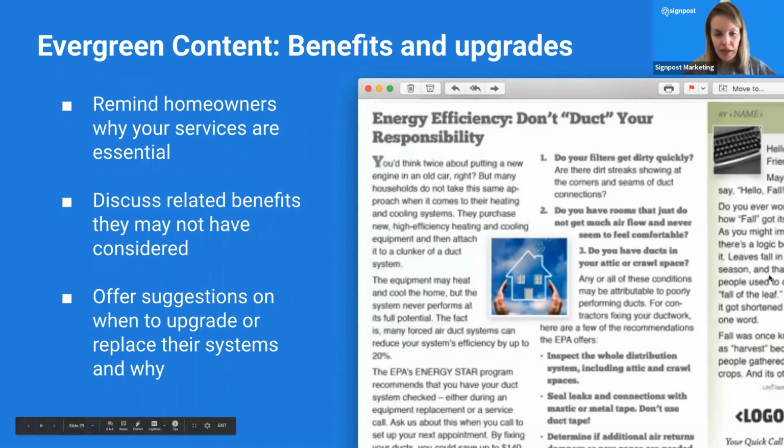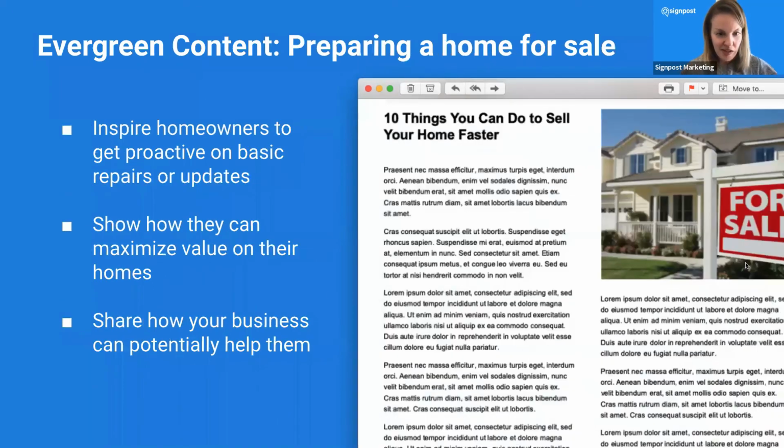Benefits and upgrades. Again, another opportunity to remind homeowners why your services are essential and what complementary services they can be thinking about. Give them paths to understand when and why they should upgrade. You are the experts and you have a lot of knowledge. This is a great vehicle to share it with other people. I talked about selling homes, and while this article is not real text, you can imagine how your services and expertise can help with that process when a homeowner is ready to sell.